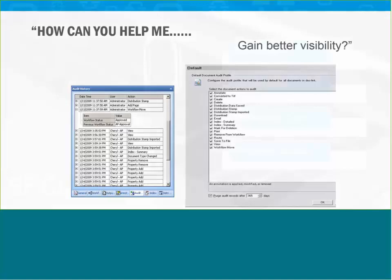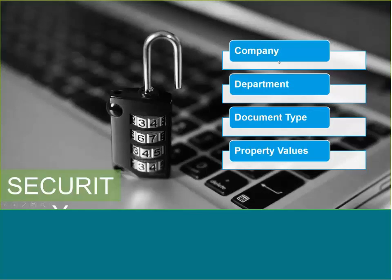Like I said, with our security, we can control which companies you have access to, and within that company, which department documents you can have access to, and within that department, what type of document you can have access to.